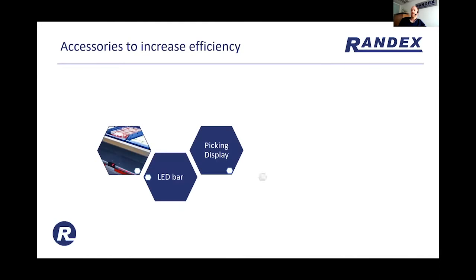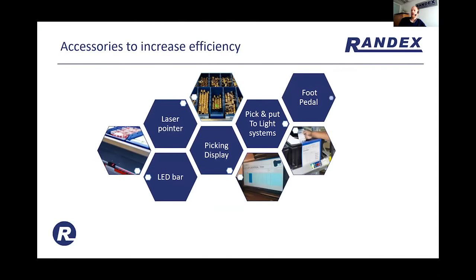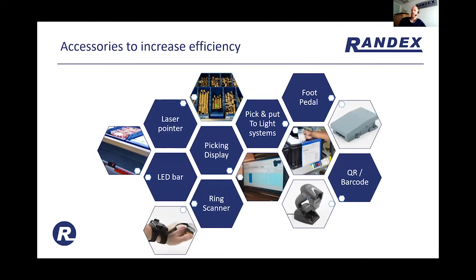Okay, so some accessories which help increase the efficiency of vertical lifts. Probably the most common accessories we fit to machines and operators use would be the LED bar and the picking display. The LED bar will light up along the front of the machine, showing the operator which horizontal location to pick from, and then we have a numeric display to show them which location in terms of the number of locations back. We have the picking display, which will present a graphical representation of the tray layout, and the layout can be very complicated or very simple, as shown in the picture.